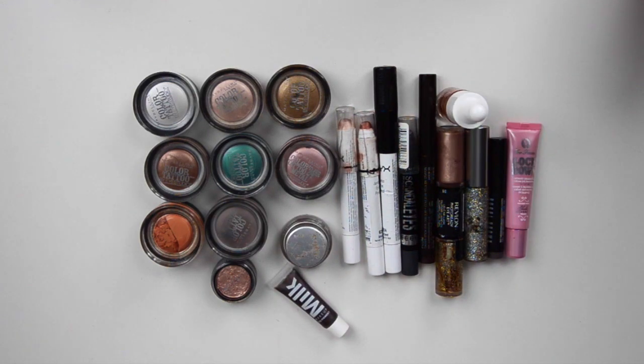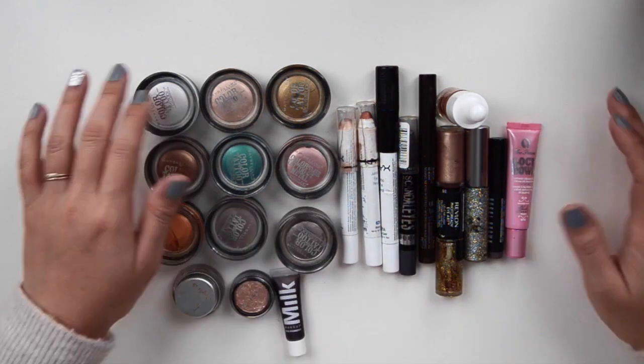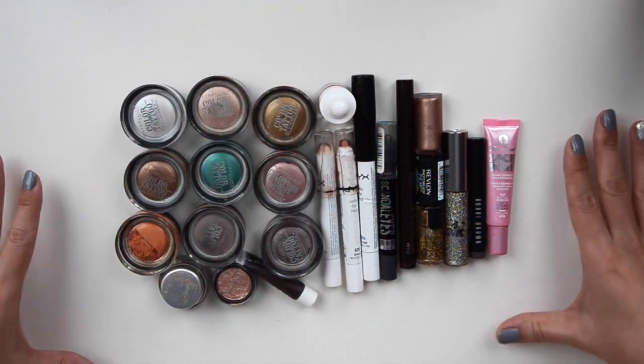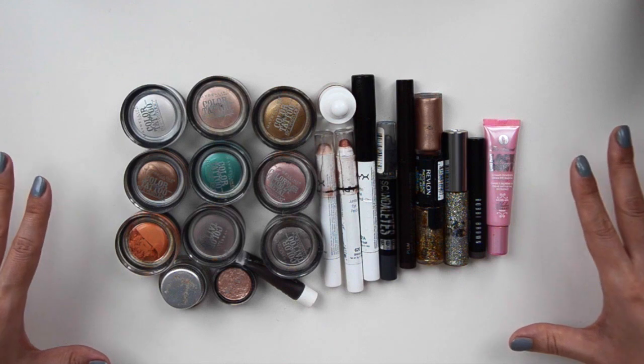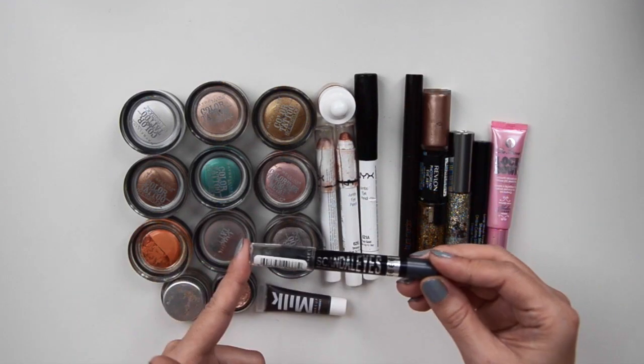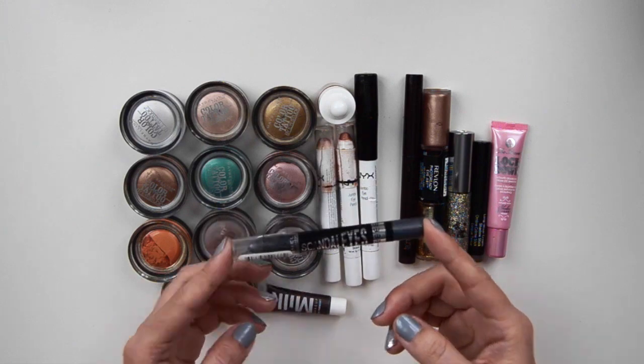And we're missing one. This is all the cream or liquid eyeshadows that I have had in the past couple of years. This category as a whole has been quite neglected by me, and some of the product has dried out. So we're gonna start with a little declutter. First of all, this one by Rimmel is dried out, so this is gonna go to the trash, unfortunately.